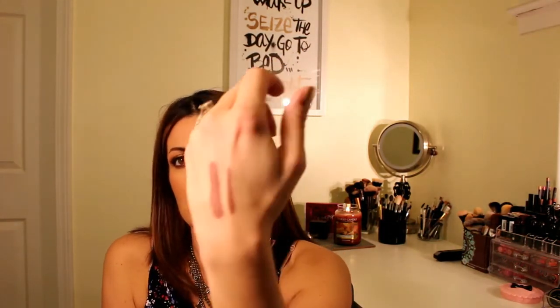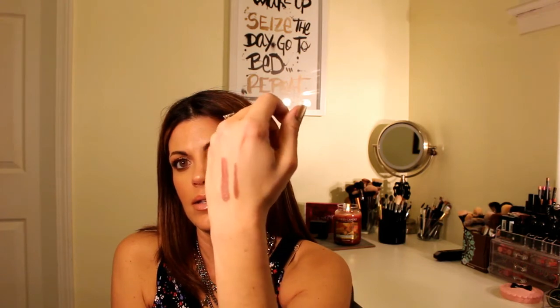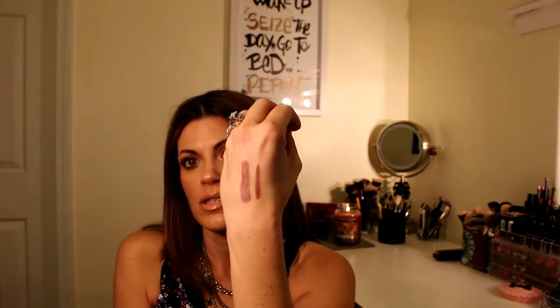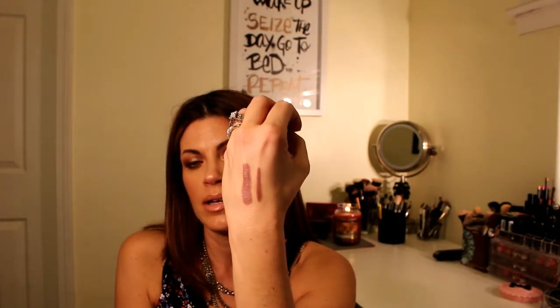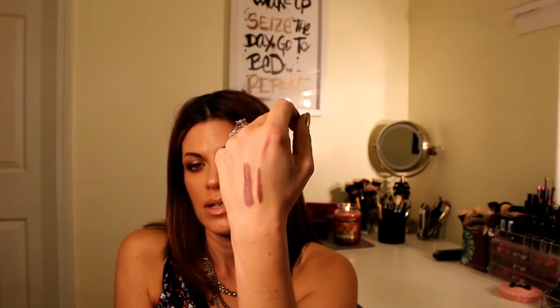I don't own it, never bought it, never will buy it, but a friend of mine owns it, and I did have the opportunity to put it on my lips. Just look at that. I don't know if the light is too bright for you to see, but it's the most perfect beige gray matte lipstick. And like I said, I think it's the closest to Cashmere that you're going to get.